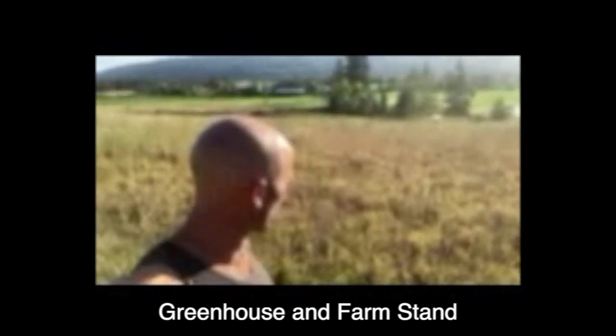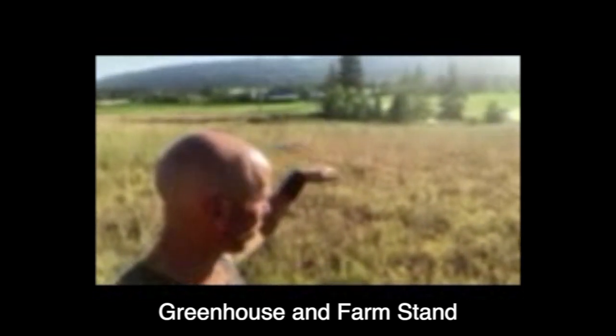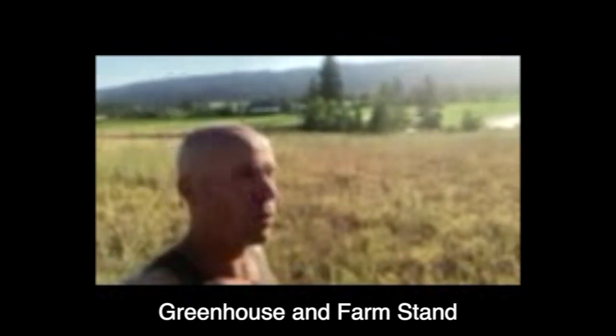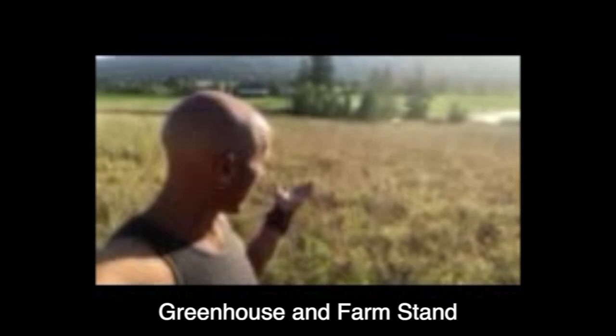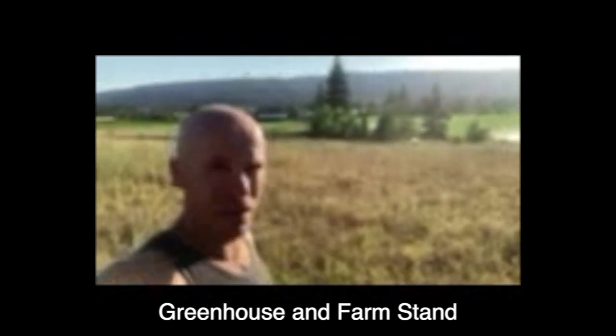Now one thing I wanted to mention was down at the bottom, in this area down here. The slope actually flattens out quite a bit. So what I was potentially thinking was to put in a greenhouse, a 75-foot down there, just for a farm gate kind of thing.